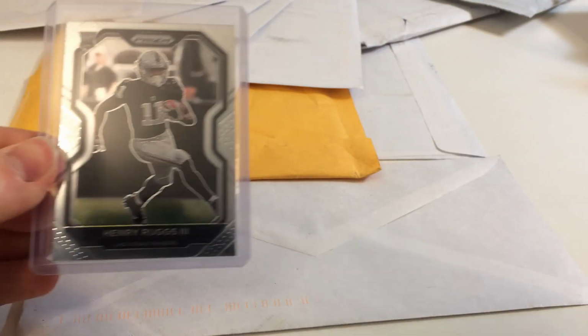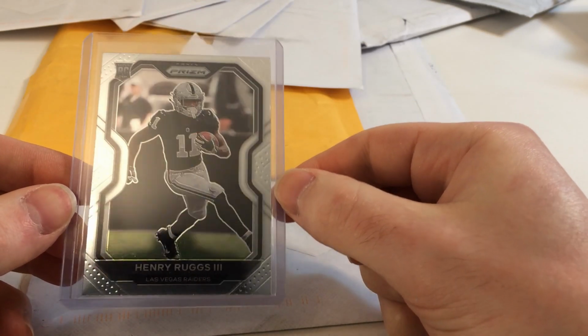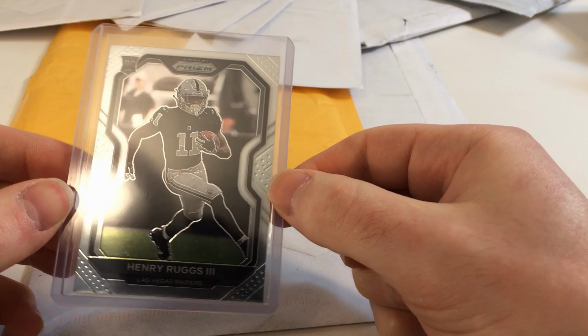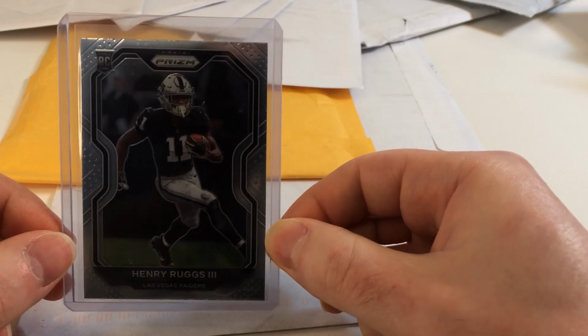Got another Ruggs. If you can tell, I like Ruggs. I'm hoping the Raiders pick up Deshaun. I think he could be a great deep threat. Ruggs and Deshaun would be a perfect combination.